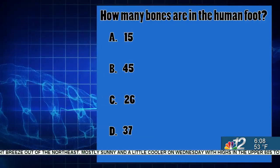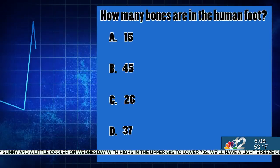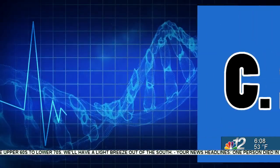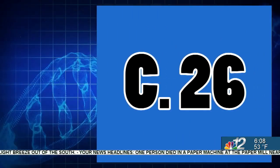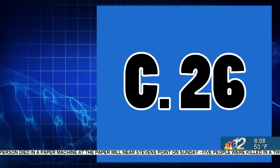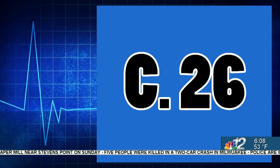15, 45, 26, or 37. If in doubt, go with C. Really, mine's if in doubt, go with B. I'm gonna go 45. Well, it is C. You were right. So feet are home to a quarter of all bones in your body. There are 26 bones in each foot, 33 joints, 19 muscles, 10 tendons, and 107 ligaments. So yeah, there's a lot.